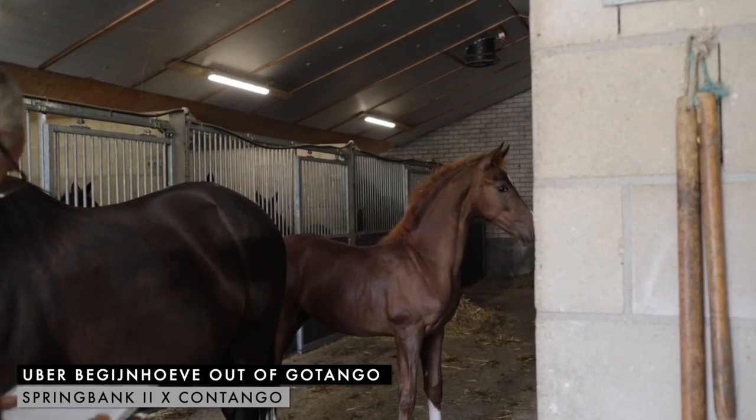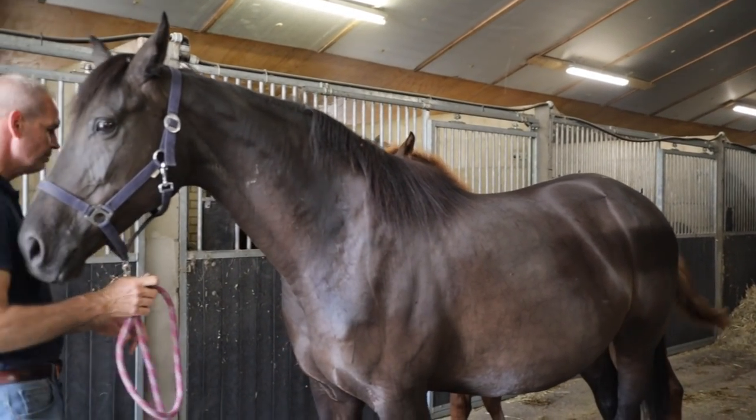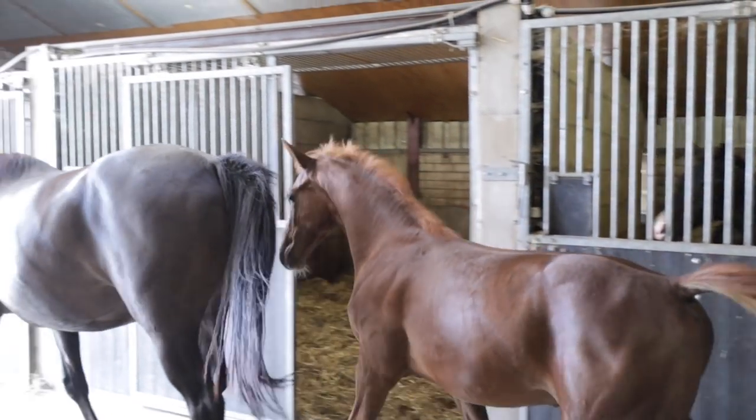So this is our Uber. Uber is also from Gotengo, which you just saw. So this is with embryo transfer. Uber is very nice in his movement.